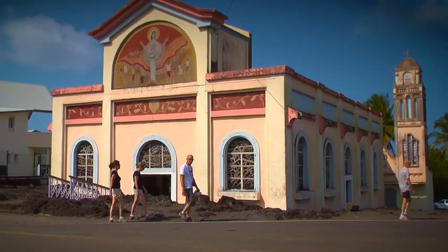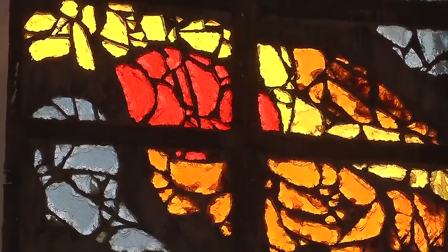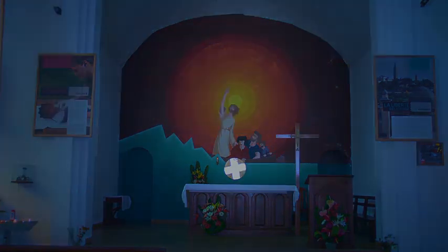At Notre-Dame des Laves is the church of Piton Sainte-Rose village. Lava flow from the nearby Piton de la Fournaise entered the building, but stopped without destroying it. Now the entrance is cleared and the church is in use again, and the whole thing is considered a miracle.